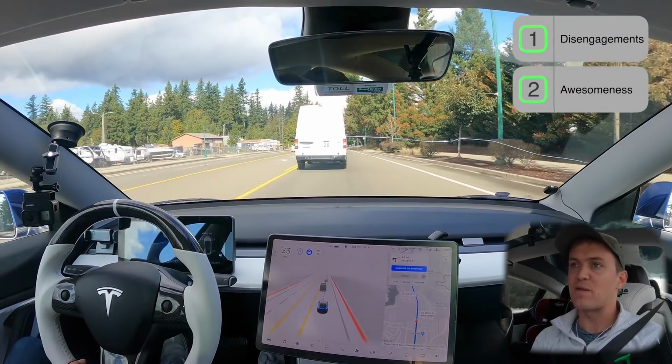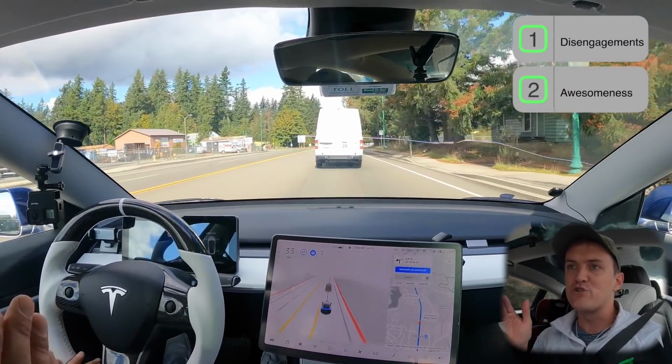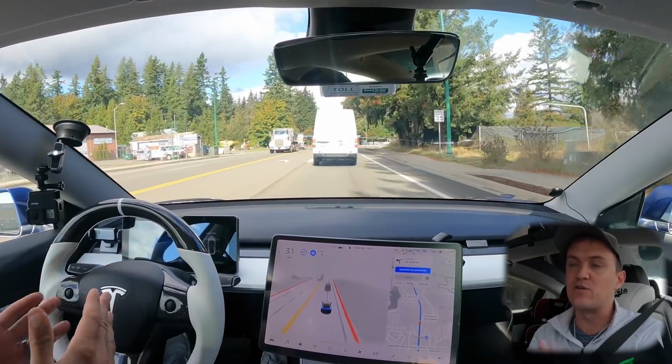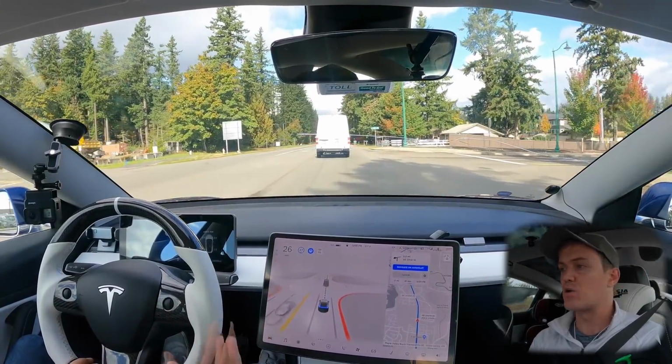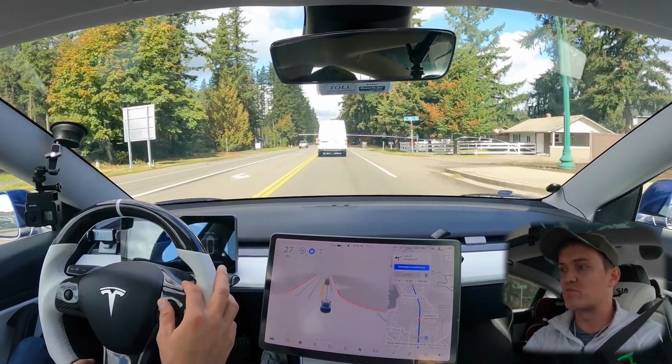Because what's happening right there is in the old autopilot, I would just shoot up right beside the other car to the last second, and it's pretty obvious that I was trying to not let the guy get ahead of me, but I wasn't doing it, the car was. So that's awesome. Very, very impressive.